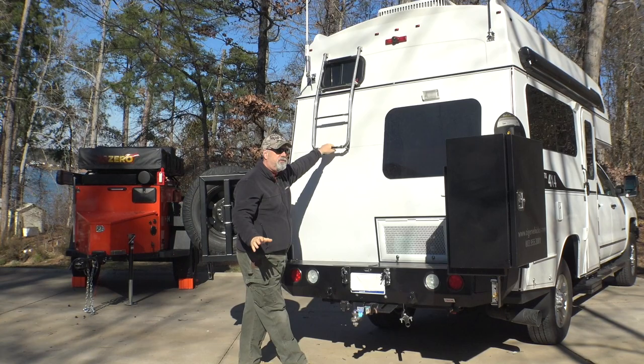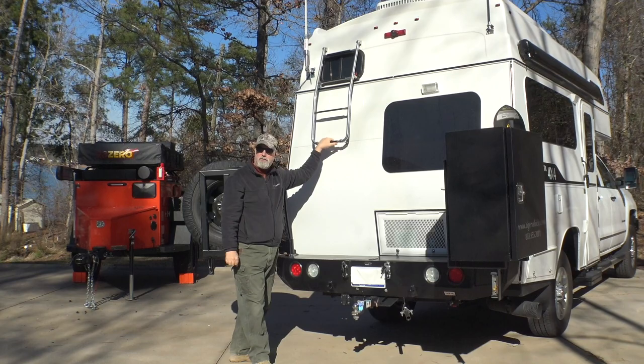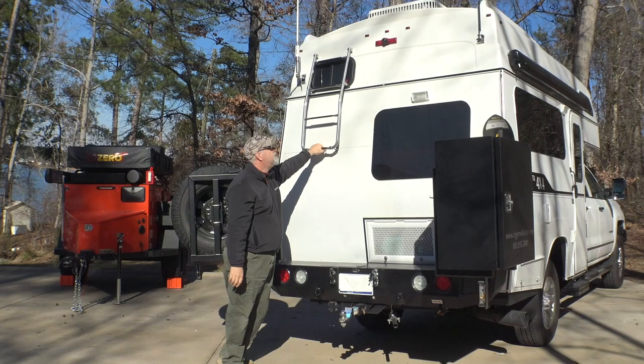Other than that, you just have to look to see where the shadow is, and that's my wife's job. She looks out the side mirror and sees if she can see the shadow of the trailer, depending on where the sun is. So whose job is it to clean the window?